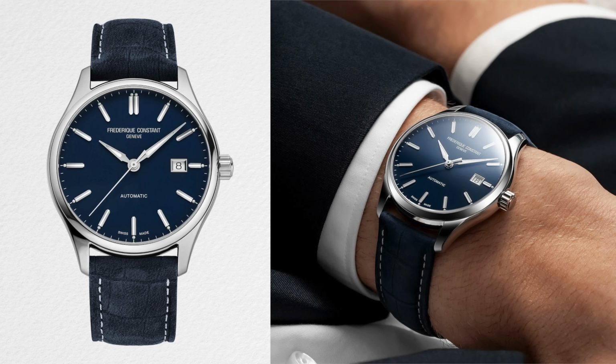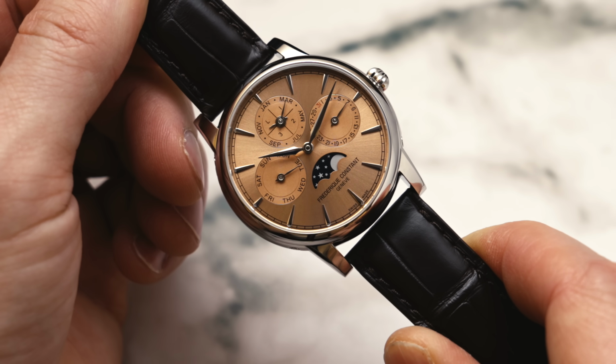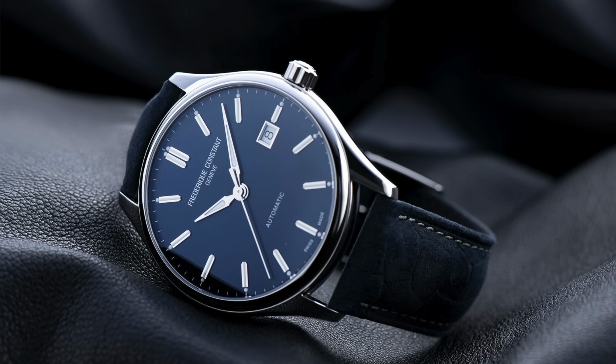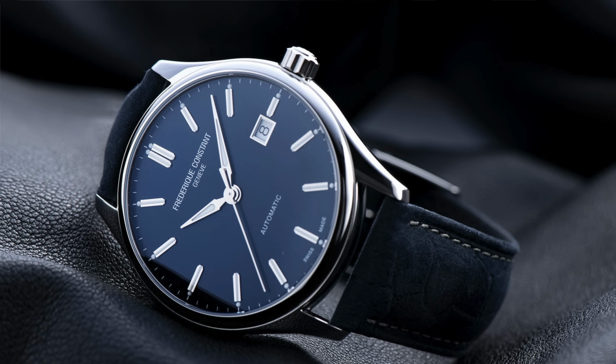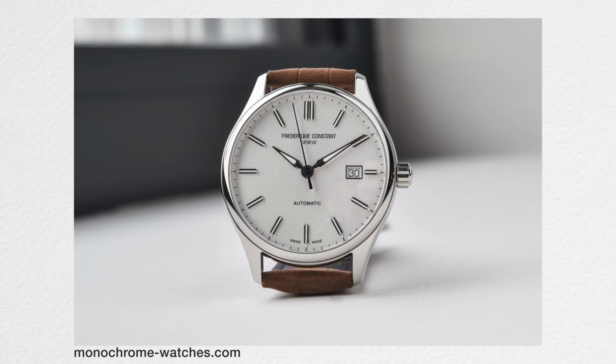Now let's move on to a very clean watch. This is a dress watch from Frederick Constant, a highly underrated watch brand who, for their design, I feel really punches above their price point. This is a dress watch, but it also has a sporty element to it. And so again, it's one of those watches that I kind of feel like it could just be your one fancy watch. You could use this in all occasions and it would suit all occasions as well.